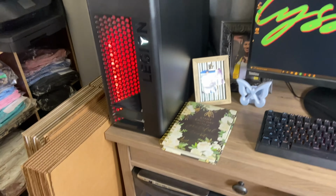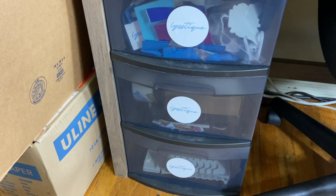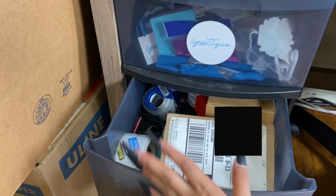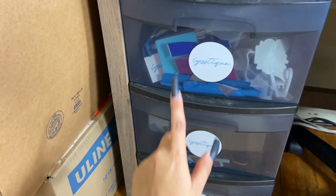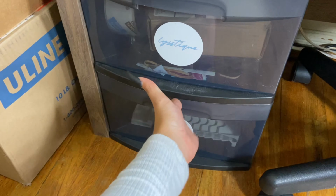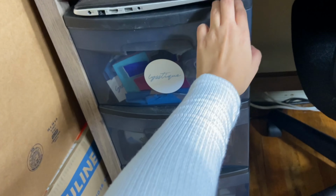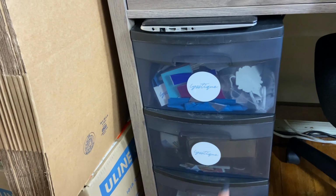And then down below right here is where I have random stuff for packing orders. It's just labels and things in this one. This one I have my thank you cards, tape, tagging gun in there. Just anything I might need for when I package orders. And then this one right here is just some lash inventory. And then as you can see, I just put some Lystique stickers. Obviously I would rather have a cute shelf. This is just one of those plasticky ones, but eventually we'll get to that. And then my laptop right here.